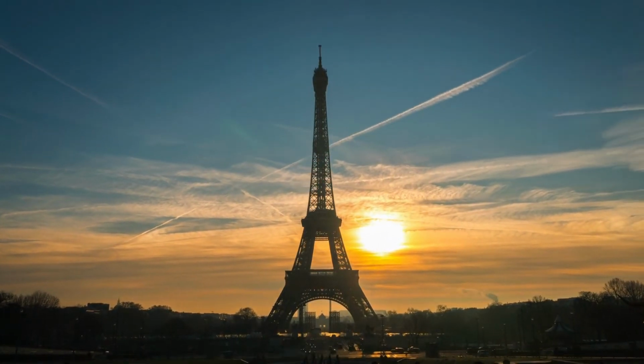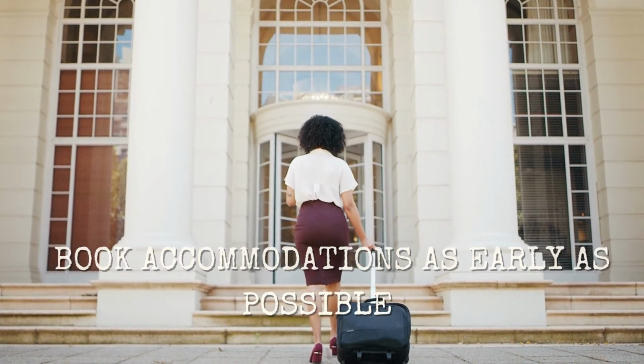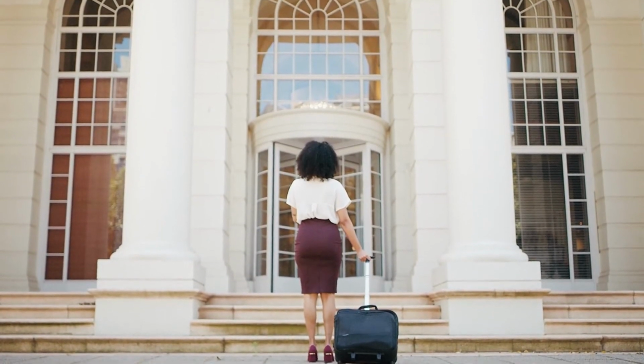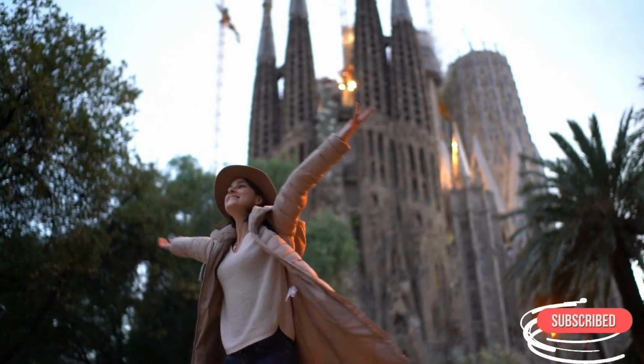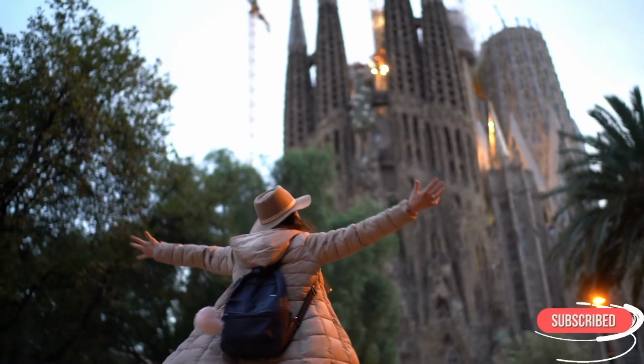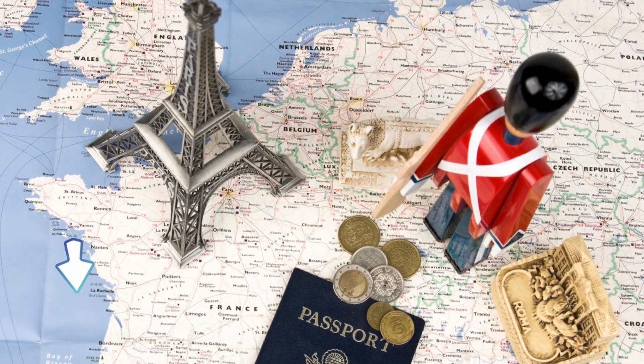Now one more important tip you can do to save money and time. Book your accommodations as early as possible. The easiest approach to ensure accommodation and tours, particularly during the peak travel period, is to make advance reservations. You may also guarantee that you're receiving the greatest deal by planning ahead and booking your accommodations, train tickets, and tours.